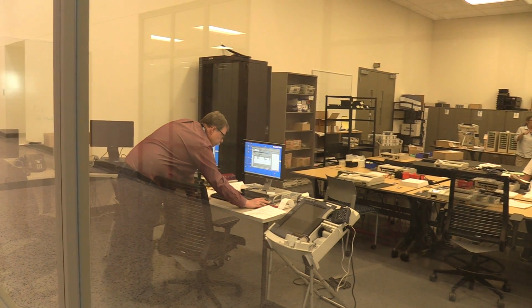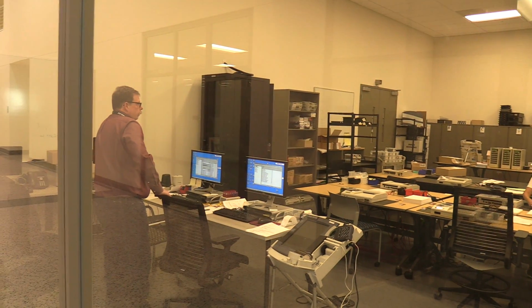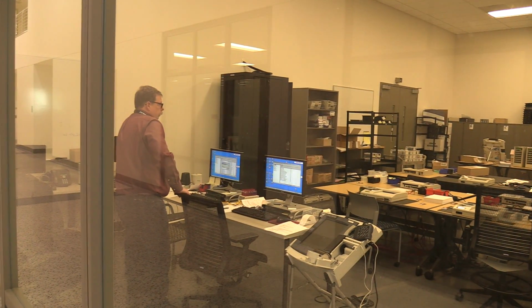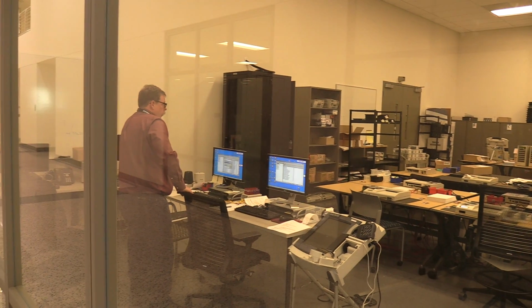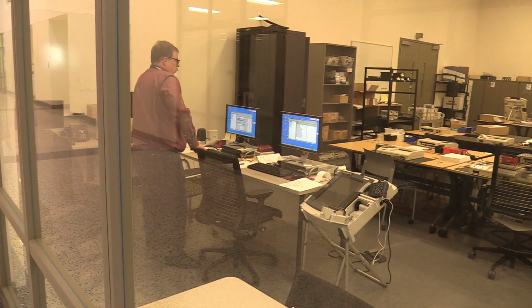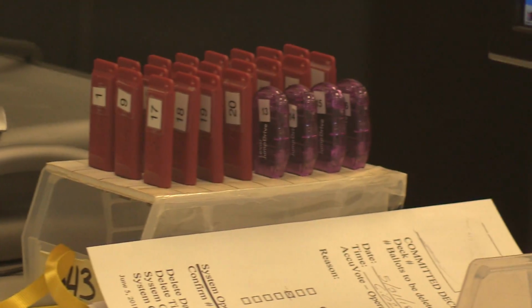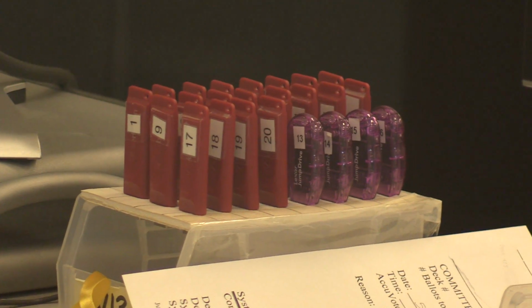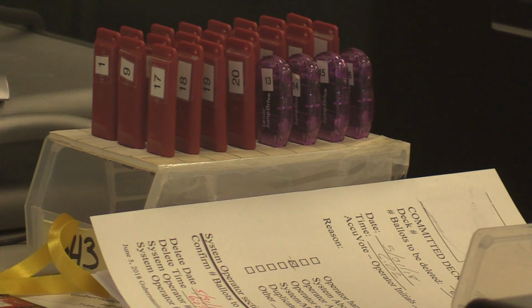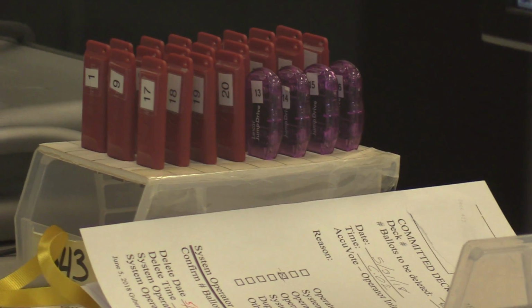Now that server, that black box in the background, is probably the location of what they call the central tabulator. And it's supposed to be in a super duper secure area. I'm not too sure how secure this is. I see next to his computers a number of what looks like thumb drives or something. Those might be the digital cards that they need to use in each one of these scanners.